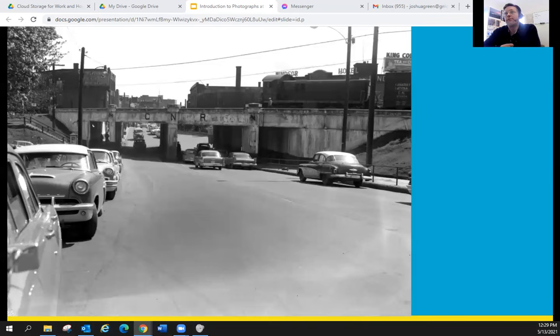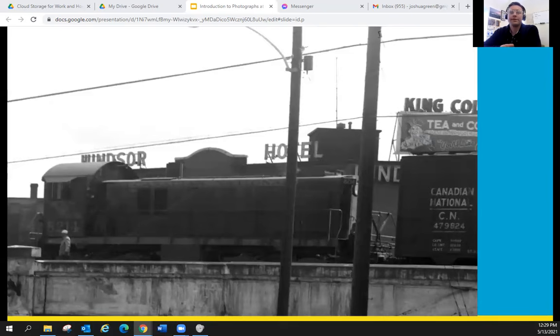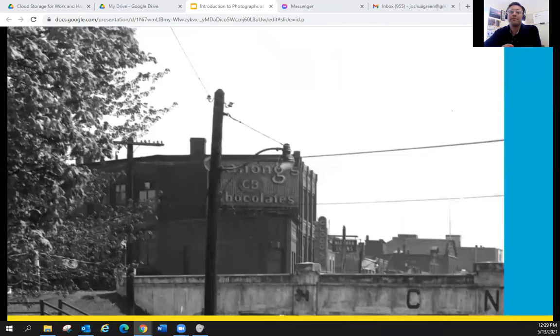This one shows a very recognizable scene, the underpass or so-called subway at Moncton on Main Street. This is a detail of the same image. It won't surprise many of you to learn that not everything gets better with time. And photography is one of those things that you can't say just continually got better. This is another detail from the same shot showing Clogg's Diamonds and other businesses.